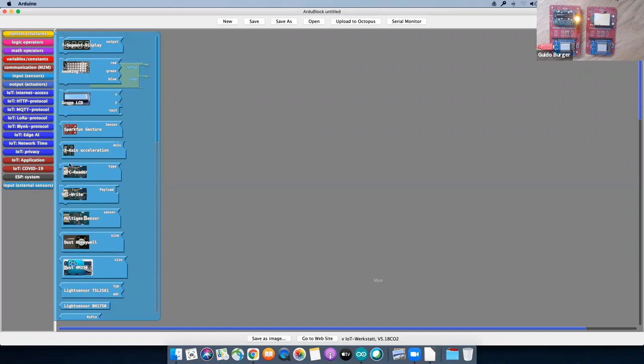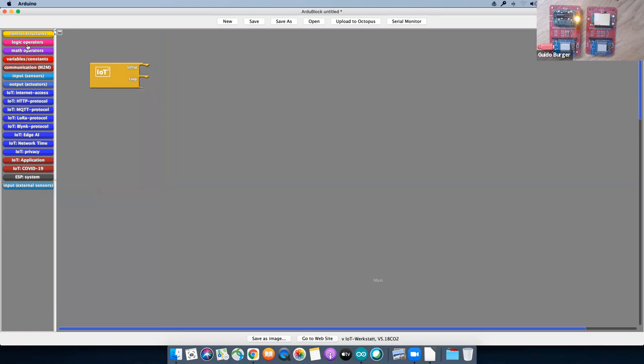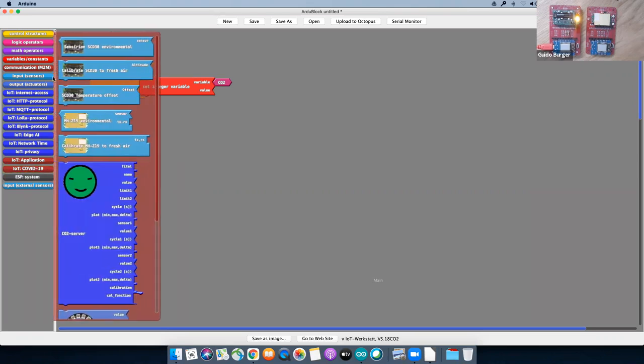But let's build a simple traffic light so we can see how easy that is. First of all, we need a variable memory store for our sensor reading. So I'm going to use this one and say this variable is called the CO2 level. Now I need to get the reading from a sensor, and we have a special folder here for COVID-19, and you see here are the different sensors, the golden one that we have seen, the MHZ19, as well as the SCD30. And there are always two blocks. One is the sensor reading, and the other one is the one that we need for the calibration of the sensor. We are going to use the first one here, which is the sensor reading.